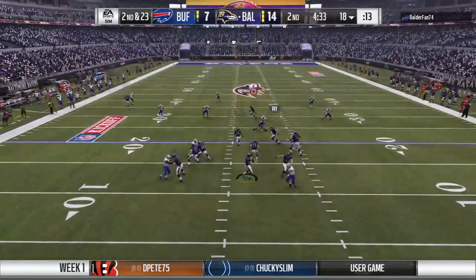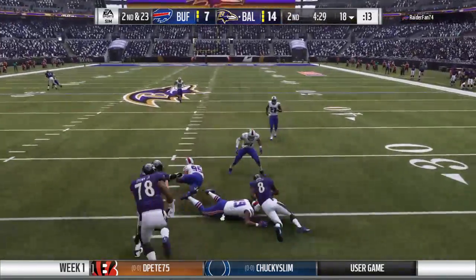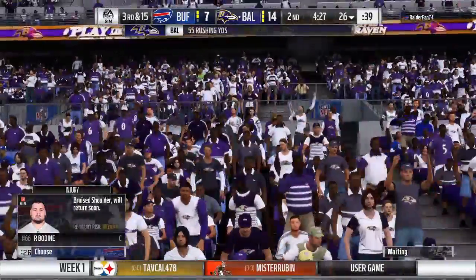They go play action now. Jackson. And now he'll tuck it and run. And he's able to get up here to the 26. He turned that into a nice gain. Gets him 8 yards closer for 3rd down.